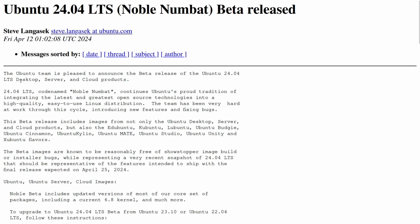So it says right here that the Ubuntu team is pleased to announce the beta release of the Ubuntu 24.04 LTS Desktop, server, and cloud products. 24.04 LTS, codenamed Noble Numbat, continues Ubuntu's proud tradition of integrating the latest and greatest open source technologies into a high quality, easy to use Linux distribution. The team has been very hard at work through this cycle, introducing new features and fixing bugs.